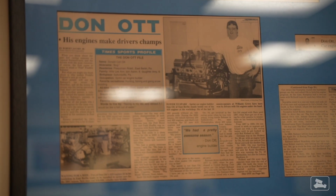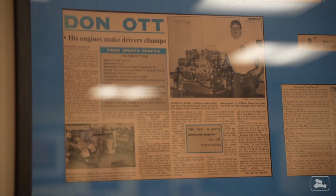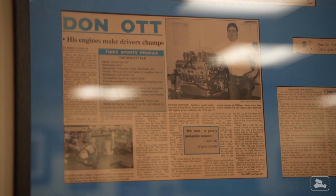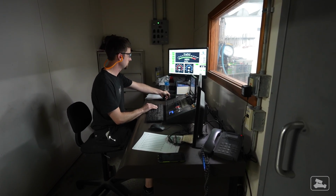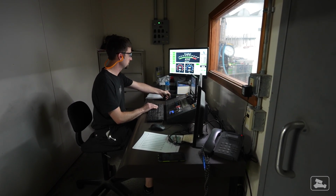So Don works about 2 days a week for us, give or take. He primarily does the majority of the block honing, and he also does about half of the dynoing. Him and I split the dyno work. But he's still involved.